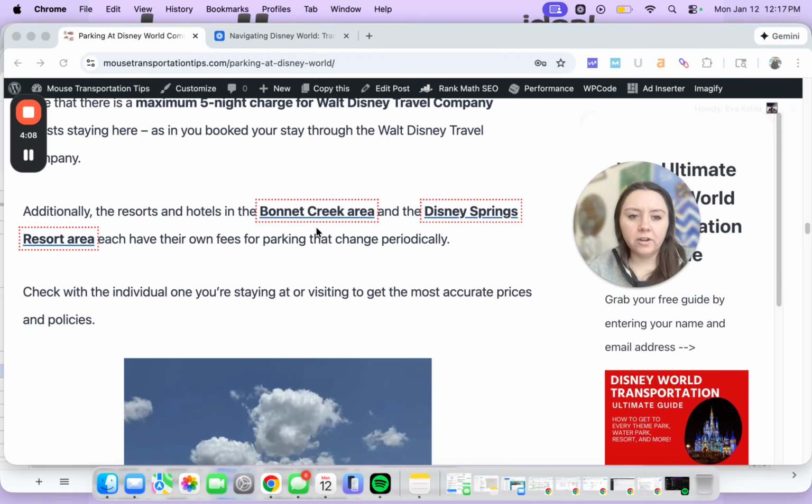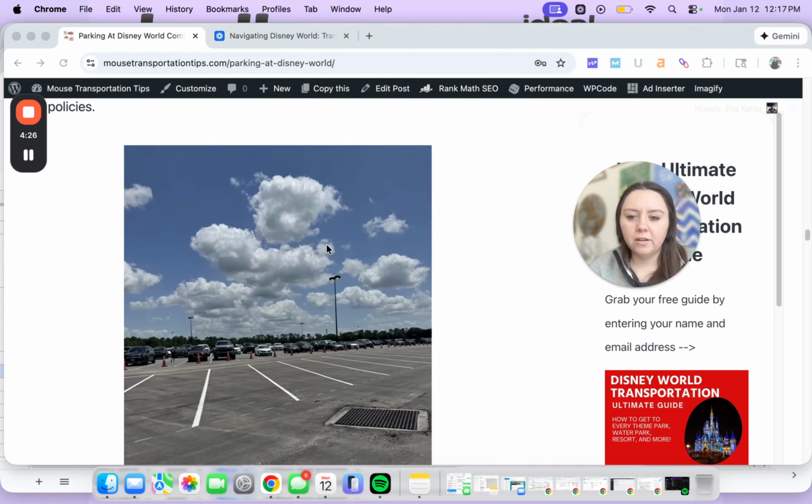There's also the Bonnet Creek Resort area, which has Wyndham and Hilton and some other resorts back there. And the Disney Springs area has a lot of non-Disney hotels. They all have their own thing, and there's so many different ones that I can't list them all here. But if you just look up the specific one that you're trying to go to, then you can find it.